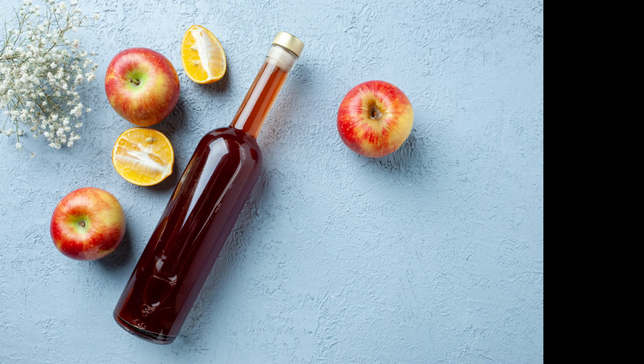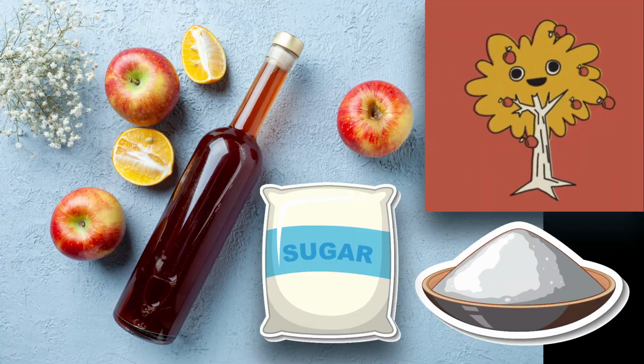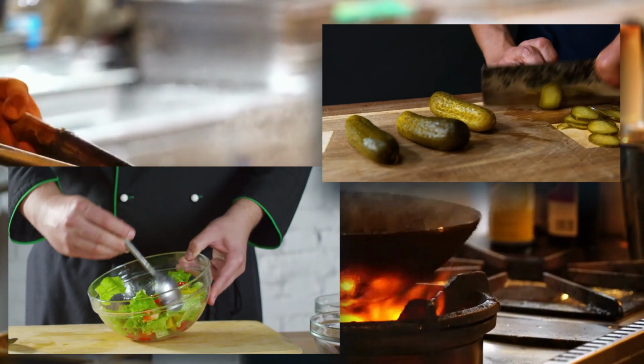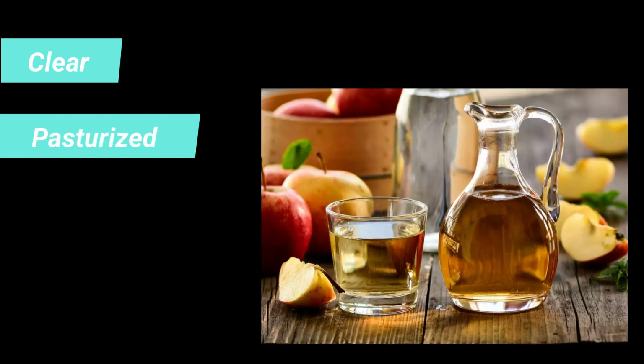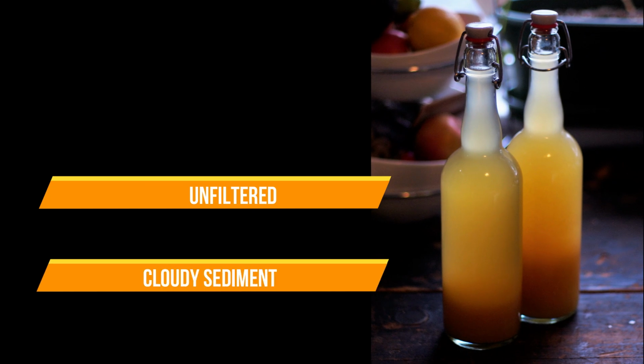Apple cider vinegar is a type of vinegar made with crushed apples, yeast, and sugar. It is used as an ingredient in foods like salad dressings, pickles, and marinades. Most apple cider vinegars you find in the grocery store are the clear, pasteurized, and filtered type. But you can also buy a raw, unfiltered apple cider vinegar that contains a cloudy sediment.